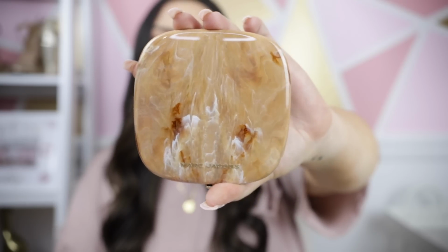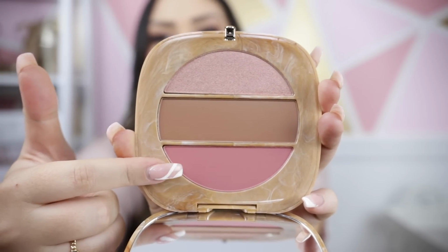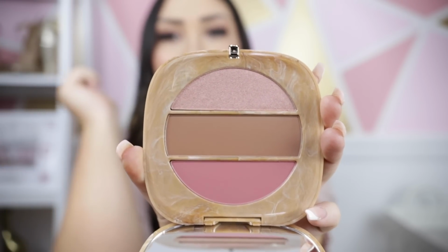So honestly, I don't know. I think it's just one of those things where I've been so impressed with those two that anything they come out with in the Omega line, the packaging, once again, so luxurious. I just love the marble look to it. There are the colors. Like I said, it comes with a blush, bronzer, and highlight. I usually love all of their powders, so I feel like I'm gonna like these as well. Yup, that bronzer I can already tell I'm gonna love because of the color alone.